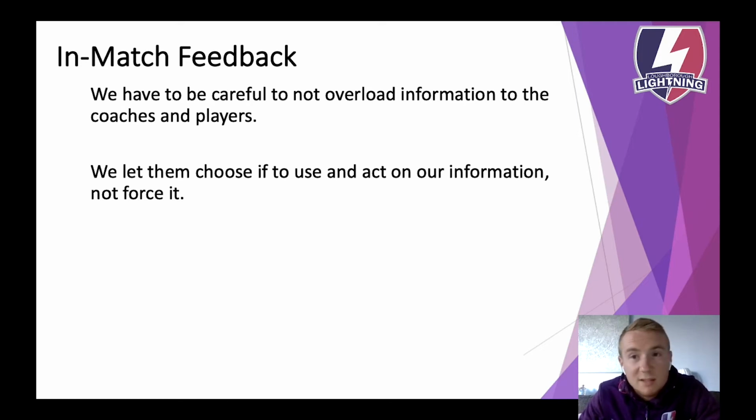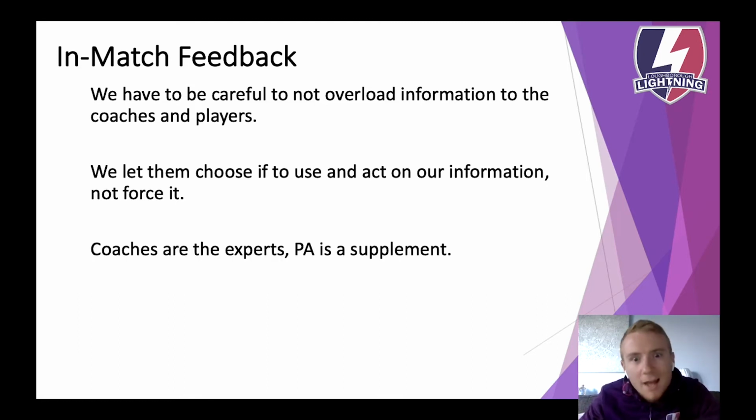But if they don't, that's okay, because it's more than likely that they'll look at it in more detail after the game. So it's there as an aid to coaches. It's not designed to replace them or force them into using our data. As I've said there, coaches remain the experts. Performance analysis is supplementary information.